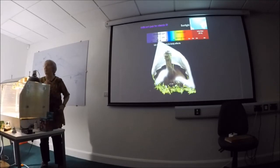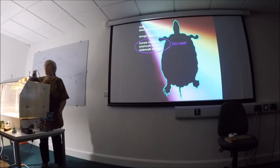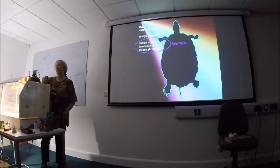But UV also has other effects. UV isn't just for the vitamin D, and I've got this little thing I run through to try and explain this. UVB has direct local effects, the UV, not the vitamin D. It's bactericidal, we talked about that with Ron. It actually alters the immune system in the skin. It affects the white blood cells, the lymphocytes, stimulates them to attack anything invading. It also, as we know from tanning, increases the pigment-producing cells, the melanocytes, which is why a lot of people notice their animals are getting much stronger colours when they're under UV light.